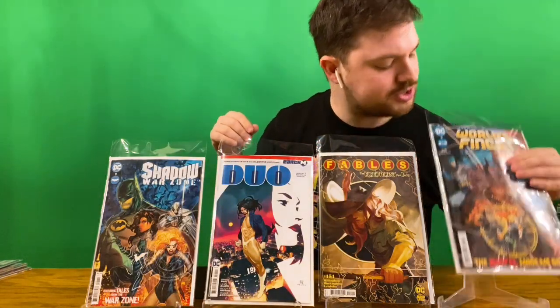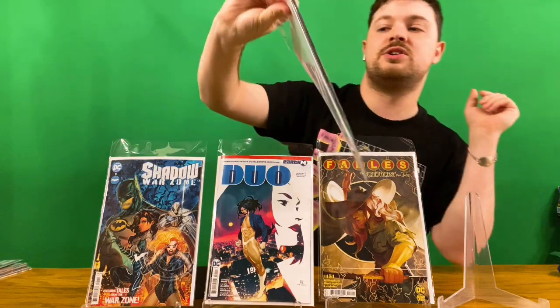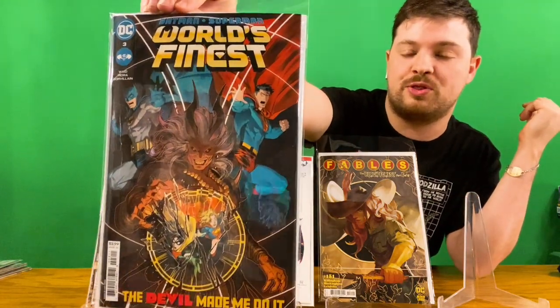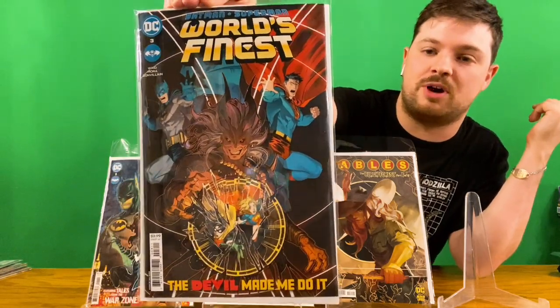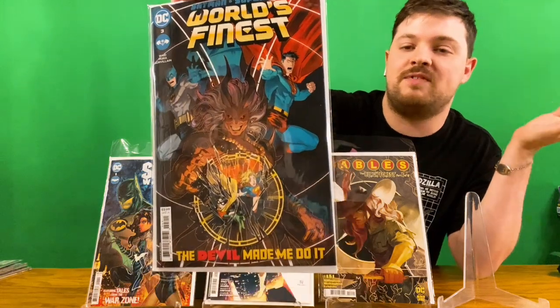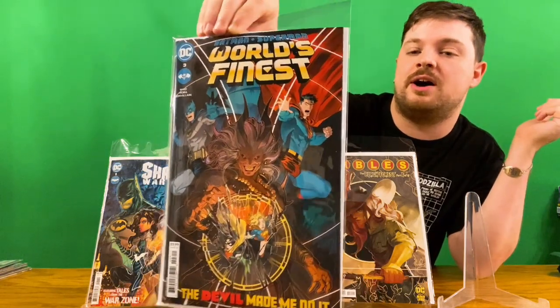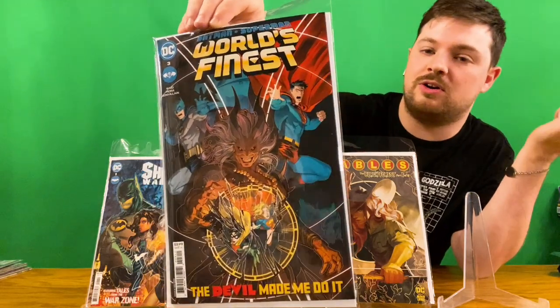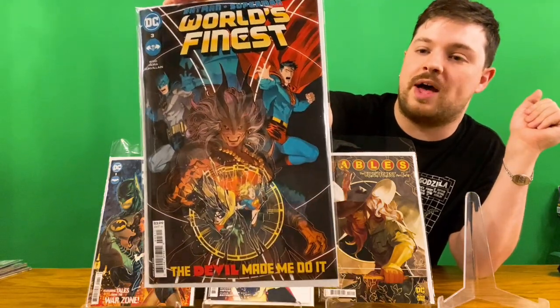And we also have Batman Superman World's Finest, number 3. This has been a great series from Mark Waid and Dan Mora. This continues the fun of kind of a Silver Age adventure starring those 2 characters, but also Robin and Supergirl off doing their own adventure as well.